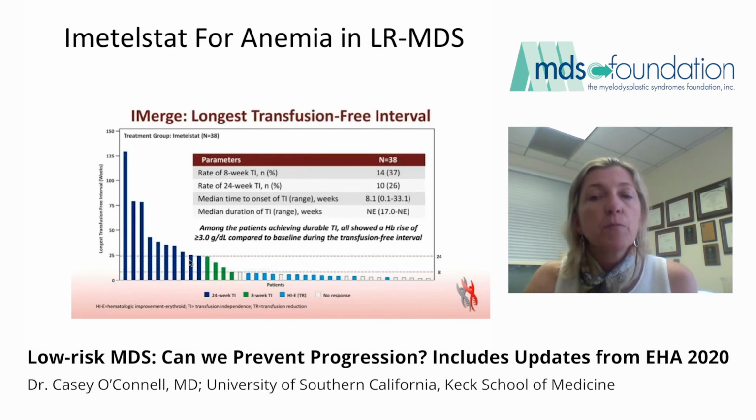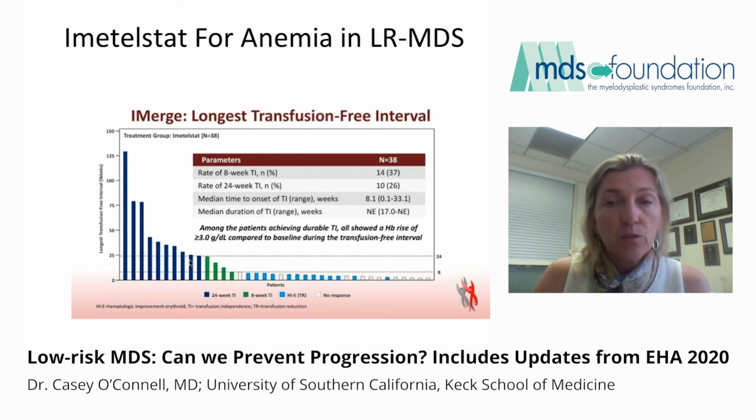Unlike Luspatercept, patients did not have to have a specific subtype such as sideroblastic anemia to qualify for this clinical trial, and a larger study is ongoing.